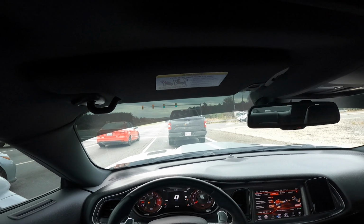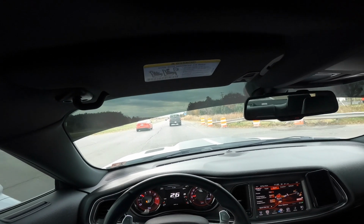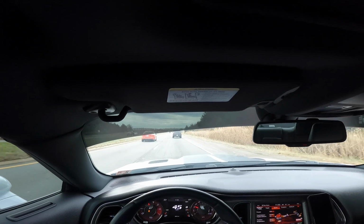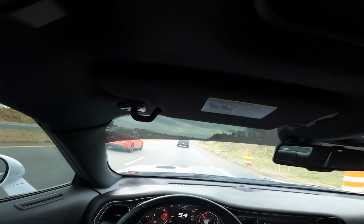So the fourth turnoff from owning a vehicle like this is there are smaller vibrations that you'll hear. Unless you have your music on 24/7, which most people do, you really won't hear most of them. But if you ever want to stop and listen to the engine and the supercharger, you're going to notice some of these smaller vibrations, and it just makes you wonder.